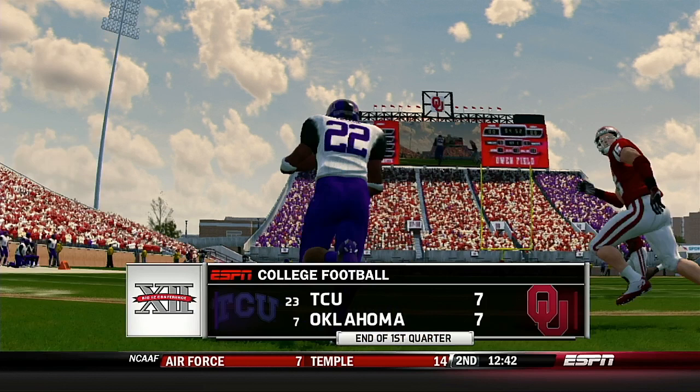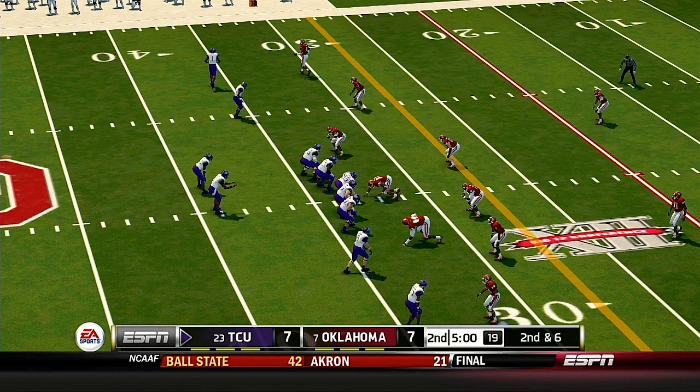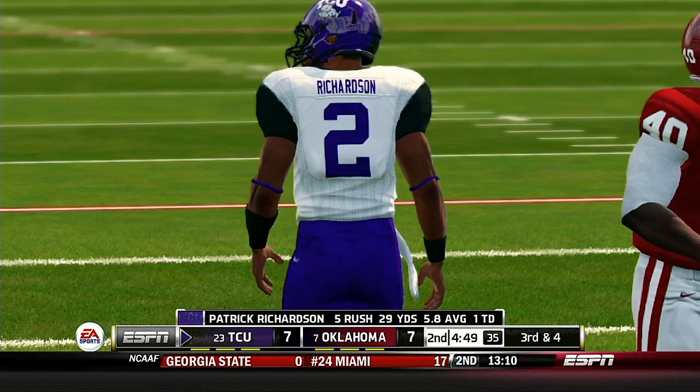We played one. We're even at seven in this one. Set to resume action here in the second quarter and get even. He scrambles. He's brought down in the open field. About 4 yards away here on third down.